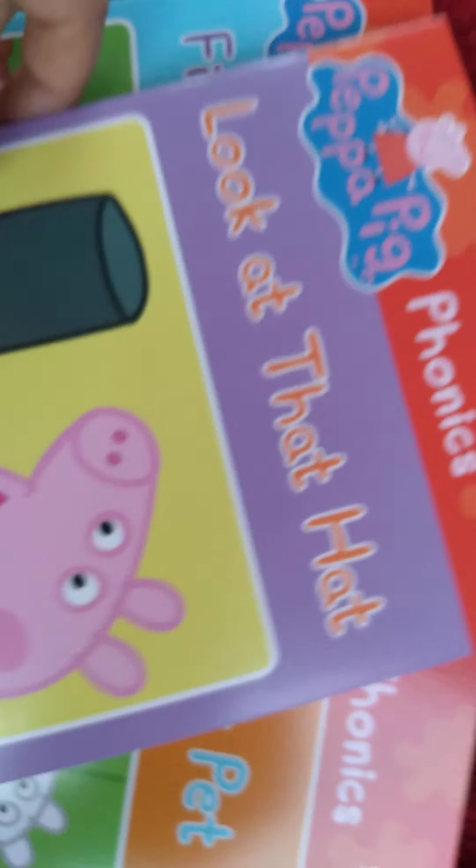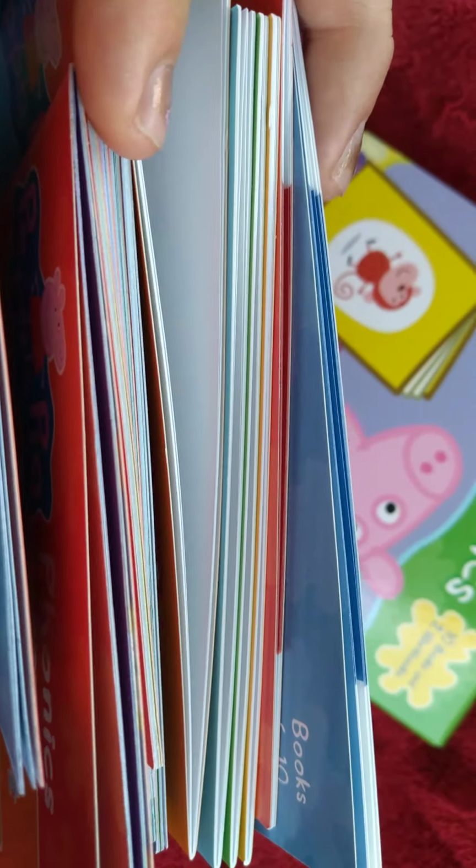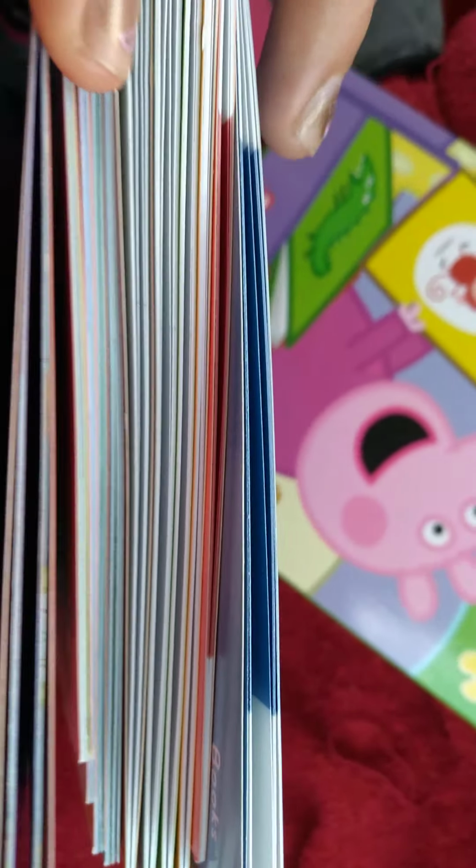Okay, so look, that hat was the one we read today. And there's a lot of other ones here. I think it's 12 books, or 10 books and 2 so-called workbooks. I guess it's just 12 books. They all look exactly the same. These are so cute, though. They're really lightweight. I like how they're not too bulky.